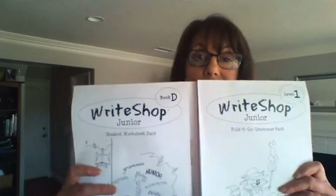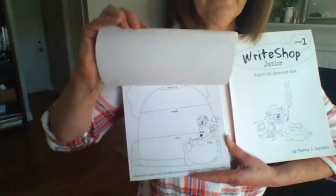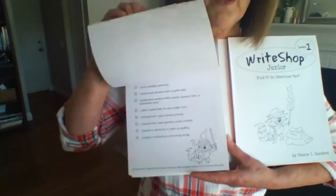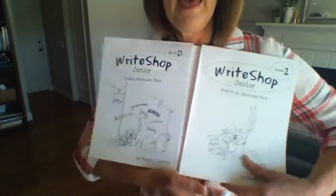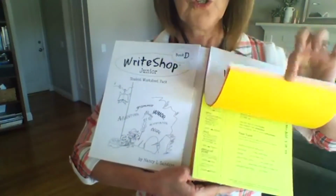So for book D, actually for all the books, you've got one side that has all of their, let me see if I can tip this down, you can see it better. This has all of their worksheets, their pre-writing activities, checklists, brainstorming sheets, okay? And this side has their fold and go grammar, which I will show you in just a bit. So all 3 levels are just like that. They all have the same format.